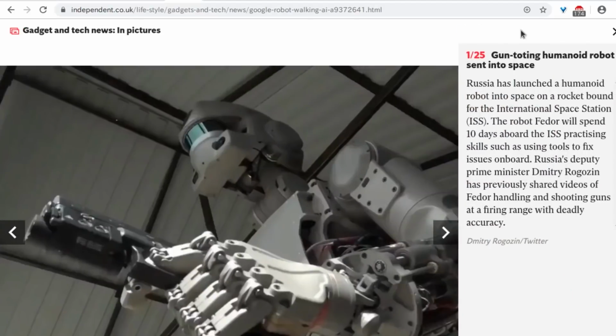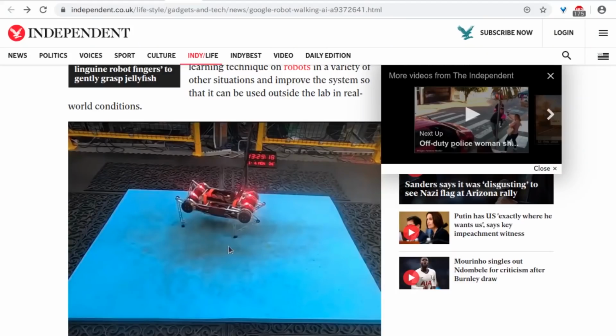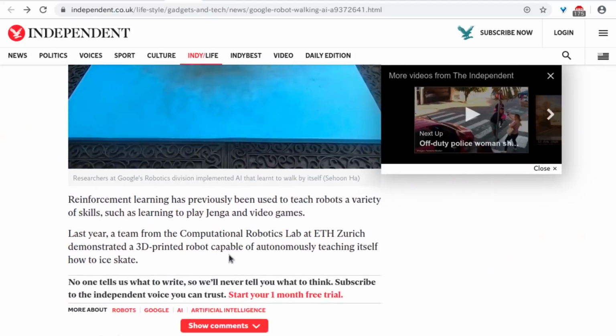This is being sent into space. It totally doesn't look like the robot from Halo at all. It's terrifying. It's just machine learning and making sure that it can learn to walk. It's crazy that it takes less than 24 hours. And it moves around. It moves its little legs like a spider.